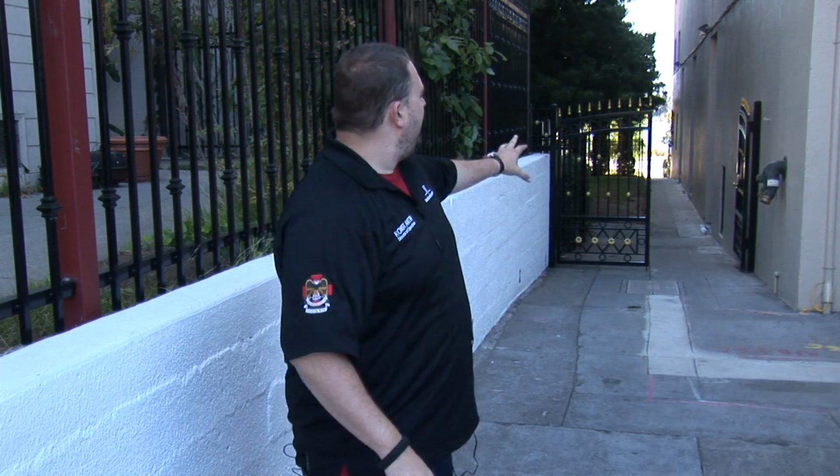Another thing we did is we added these gates on all sides of the building because we had vagrants that would spend the night there and then scare our staff. We also had dogs that would go through and dig holes in our landscaping. So we have these gates to secure the facility a little bit better.